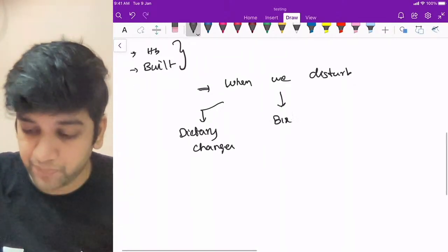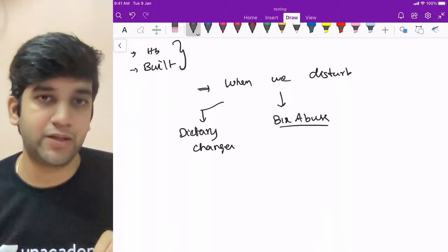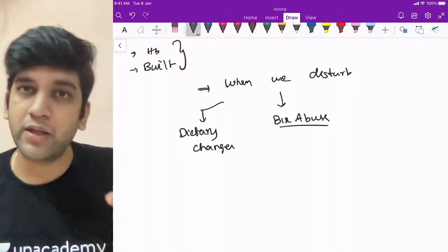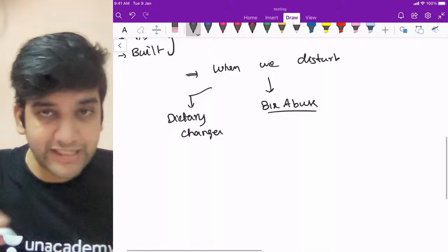So B12 abuse, whatever we are doing for our parents, is an abuse of B12, not prophylactic treatment. We are abusing B12. If I have a problem, I'm going to treat. See, folic acid has a lesser store, B12 has a very, very long store.